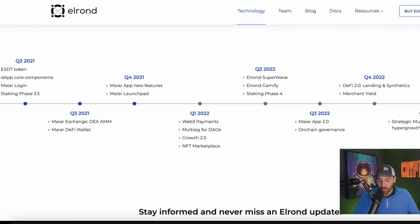It's a little bit vague past 2022, but I'd rather it be that way, like, focus on important stuff right now. It's not as in-depth as some of the other things that we have seen, like who is actually working on it, like Harmony, for example. But for the most part, they've been hitting their milestones and doing a good job of that.